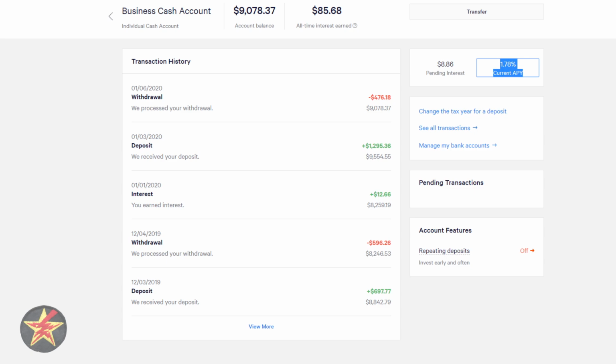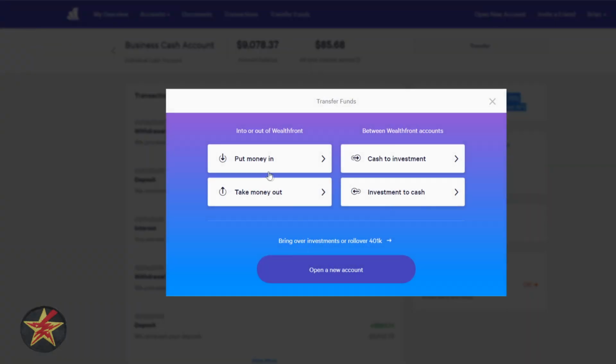And some of the things that I had said I was concerned about before have been changed. If we come up here to transfer, you can now put money in, take money out. You can cash into an investment or investment into cash. So these are a lot of things that I had said I really wish that the cash account could do. Well, of course, shortly after I made that video, Wealthfront already did that. So good on them.